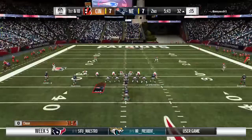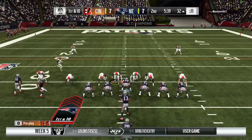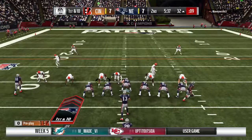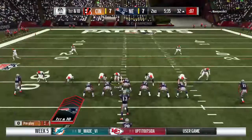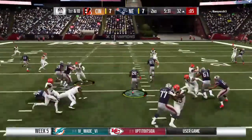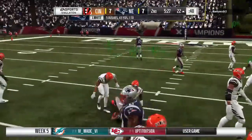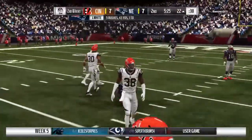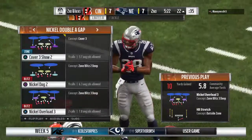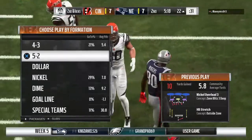Here's 1st and 10 just outside the 30. Here we go now. 319. Now a handoff, running off, tackle right. And he'll be a couple yards shy of the red zone here at the 22-yard line. It'll be a pickup of 10 yards. And that'll bring up a second and just about a few inches here.